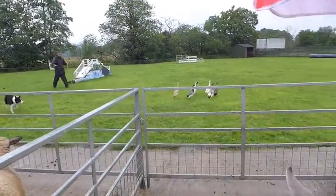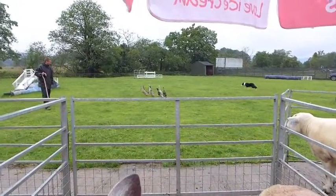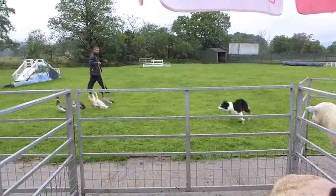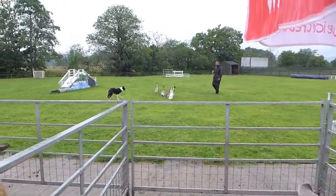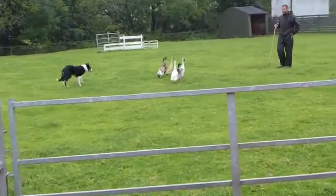This dog is very expert, very calm, so you can keep the animals as calm as possible. When you get to the balance point now, if I change my position, you keep balancing the ducks to me, keep them together. This cannot be trained, this is just natural herding ability.